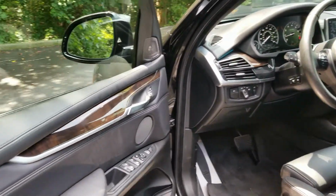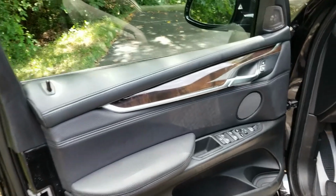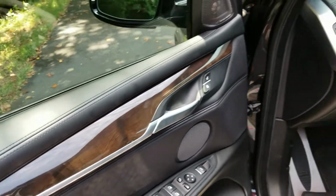And on these, you're greeted by some excellent high-end materials. Plenty of wood, plenty of beautiful leather. This particular one is optioned with more of a walnut trim, while some have more of an aluminum or metallic or different types of woods.